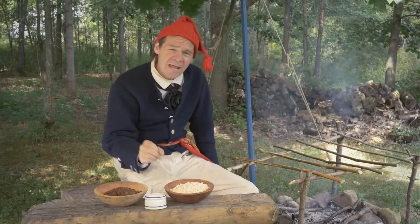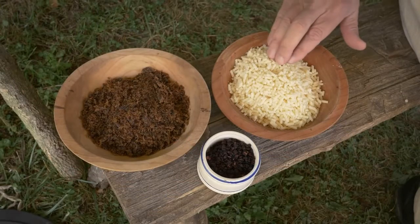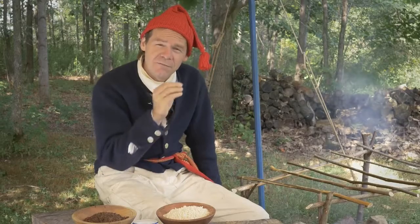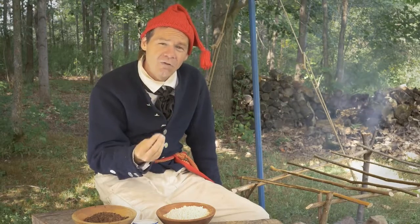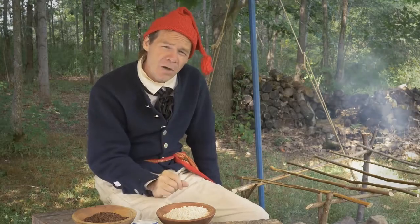Pemmican was traditionally made of just 2 or 3 ingredients: dried meat, animal fats, and dried berries. At the height of its production, from the late 18th century to the mid-19th century, the vast majority of it was made with bison, although at times deer, moose, and elk were used, depending upon availability.